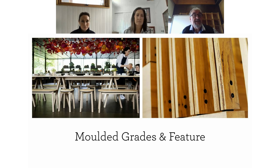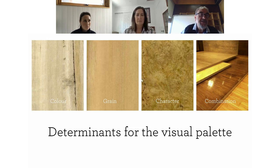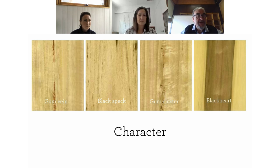Moulded grades and features, and again, I've put that little slide in because dowels, again, used as furniture, really are a structural element that has so many uses. A lot of the things we look at are colour, grain, character, and combinations of the above, and you could see that in some of the inspiration shots where we've got Tas Oak against a black wall, and it just looks stunning. Some of the things we have out of the Tasmanian timbers are gum vein, black speck, gum clusters, hobnails, and black heart in some of the minor species, which are available in small runs of lining and veneers.